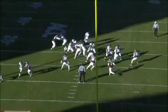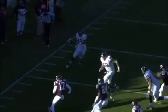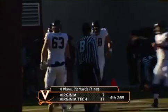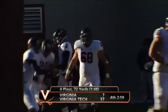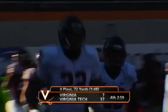Here's Matheny taking the snap, fakes the handoff. Now he's going to dump it off into the flat. Keith Payne makes the catch. He's across the 5. He's to the pylon. Touchdown, Virginia, it would appear. Yes. The Cavaliers are on the board on an 11-yard touchdown pass. Matheny to Payne, who has just picked up his 16th touchdown of the season.